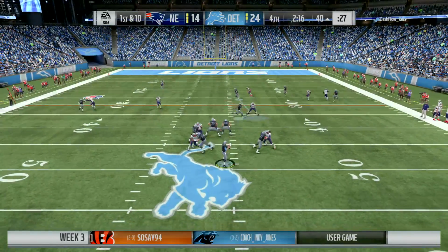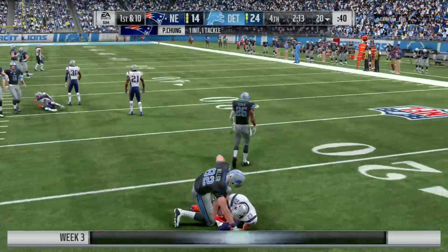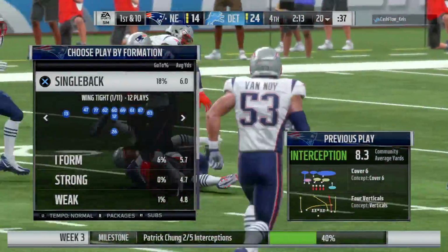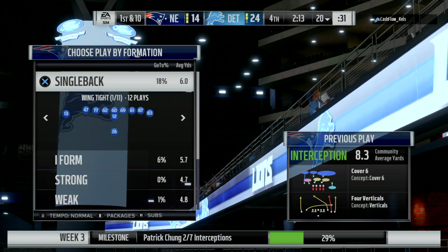On first down, Stafford here. And intercepted. Maybe the turning point they need. Picked off by Patrick Chung. And a big turnover there as his guys will get the football back. 2-score game here in the 4th, and that pick, it kind of keeps the door ajar, doesn't it?